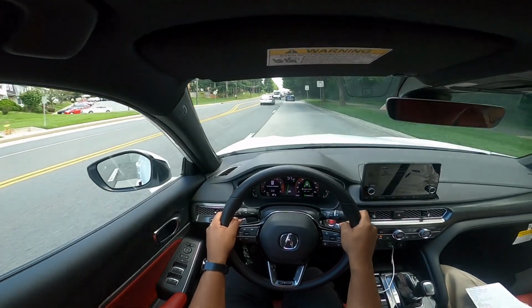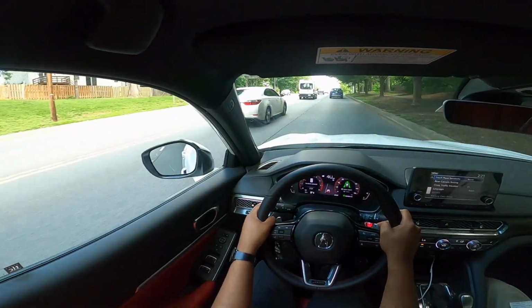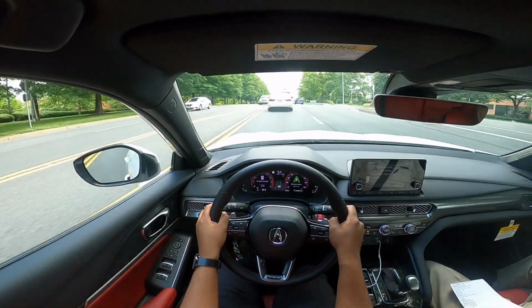You can really feel it. That turbo kicks in. Yeah. And you can hear the VTEC too. Just one thing. Take a left up here. Okay. You can really hear the VTEC right around 5,000 RPM, just like their naturally aspirated engines. Wow.